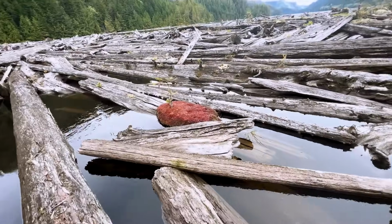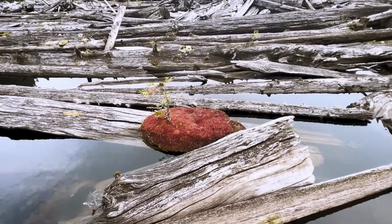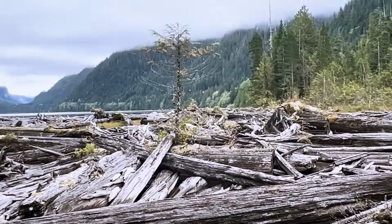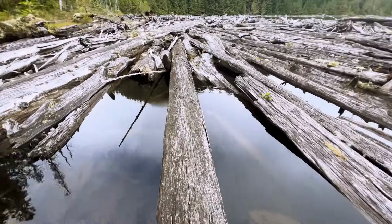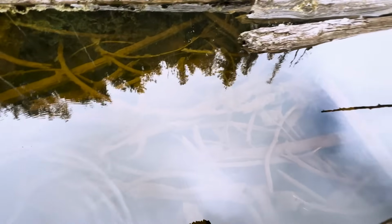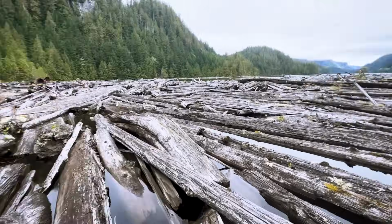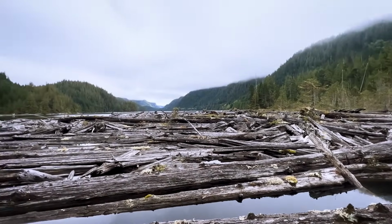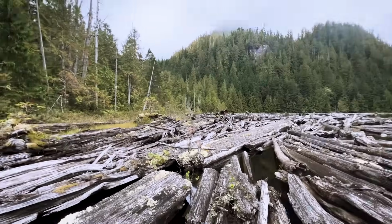Look at that moss. Look how red that moss is. That is so cool. Got a little tree growing out of it. Look at that tree growing on logs floating on the lake. Can you guys see in the water there? Yeah, I think you guys can see that. Okay, well, let me just pan around here.